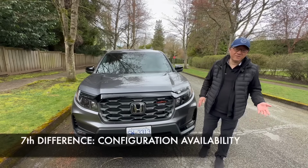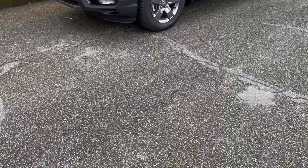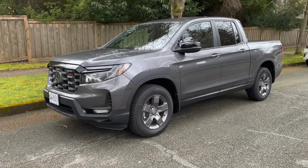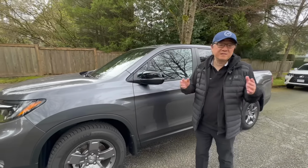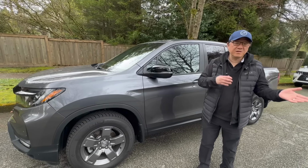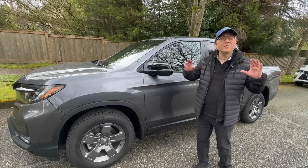The seventh key difference is the fact that the Honda Ridgeline comes in one configuration, one size. There's no longer or shorter pickup bed. There's no wider doors or shorter doors. It's all the same configuration. And that's the same for Hyundai Santa Cruz and Ford Maverick as well. Whereas in all the other midsize trucks, including Tacoma, but also Canyon and Colorado, you have many different options.